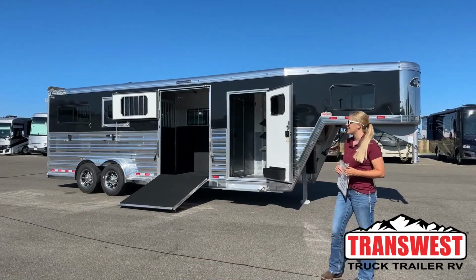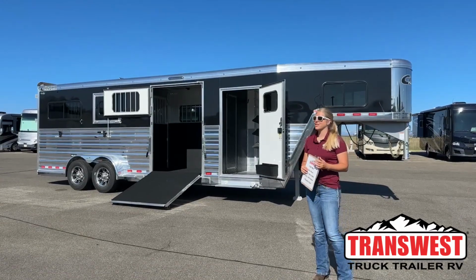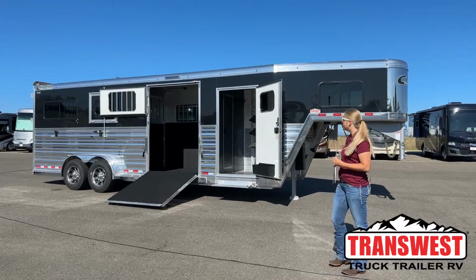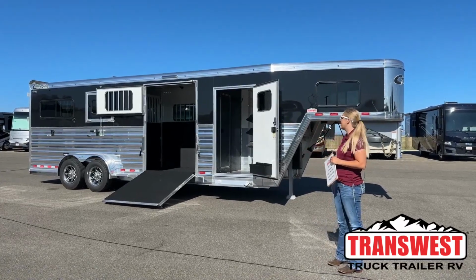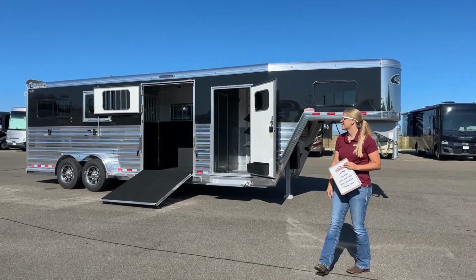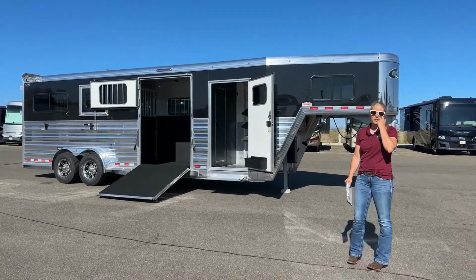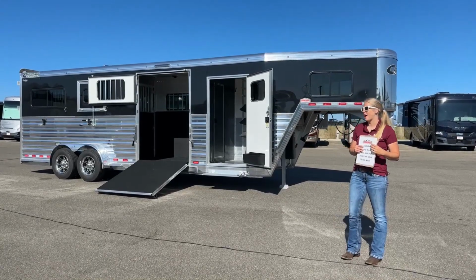So what I have behind me today is a really special little trailer. This is one that our team kind of put together. We love these 2+1 configurations. We just think they're so adaptable to suit different needs. You have the traveling divider, the box stalls, nice big front tack, and then this one we completely loaded up. We wanted to do one that was just kind of decked to the nines in options, and I think if you're looking for a brand new 2+1 that suits all your needs, this is a great one to look at.